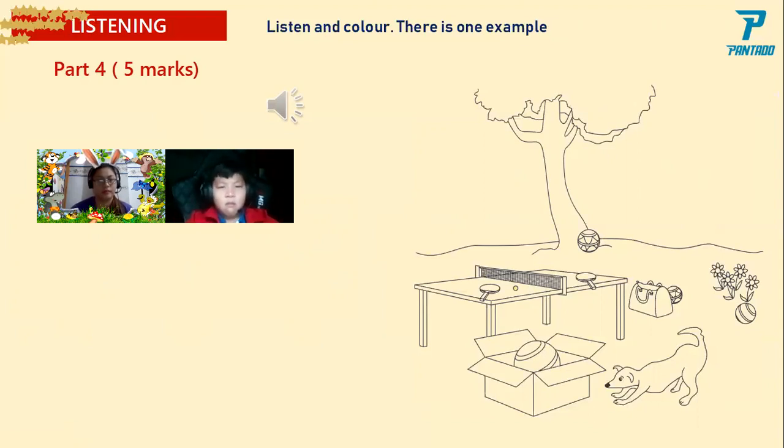Find the ball on the table. Sorry? The ball on the table. Yes. Colour it yellow. Colour this ball yellow. Can you see the yellow ball? This is an example. Now you listen and colour.